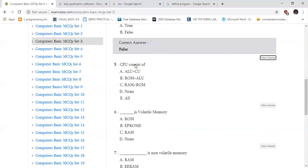Number 5, still on you, Joy. CPU consists of? All of them. Central processing unit consists of all of the above. Remember, first of all, let's do the process of elimination. ROM is read-only memory plus ALU, arithmetic logic unit. Does this combination look like it's a part of the CPU? That's B. ROM is memory, and ALU is part of the CPU, but it is a combination. No. So the answer would be A, the ALU and the CU, arithmetic logic unit and the control unit.